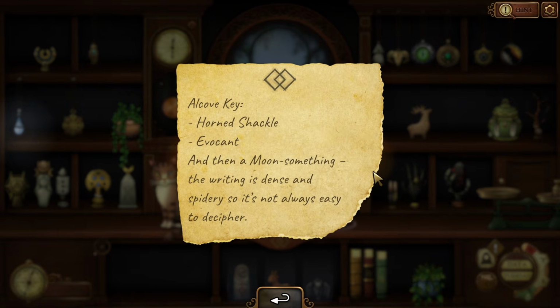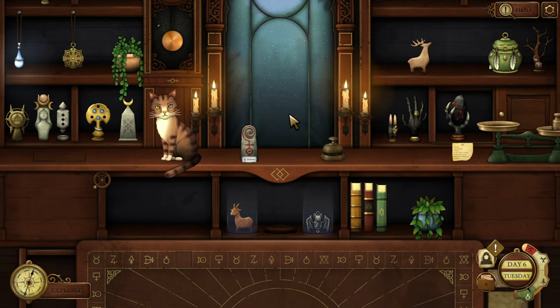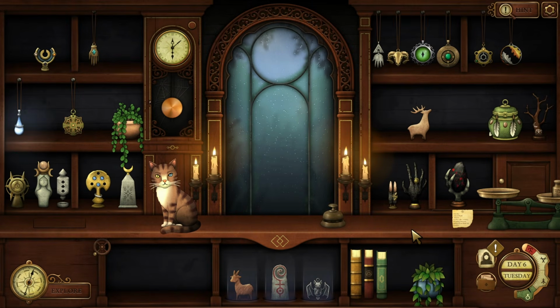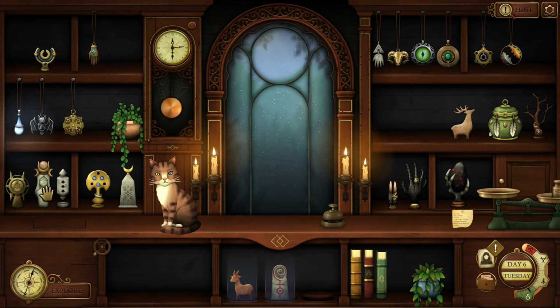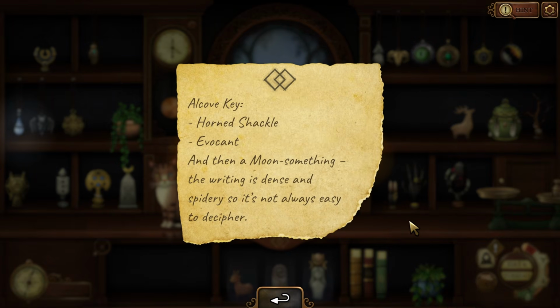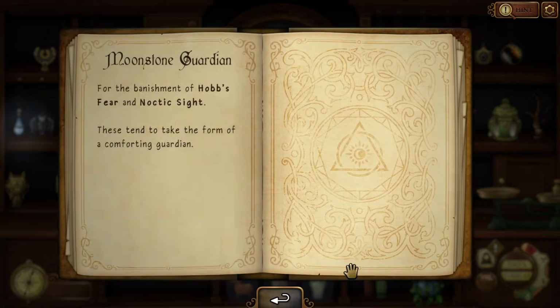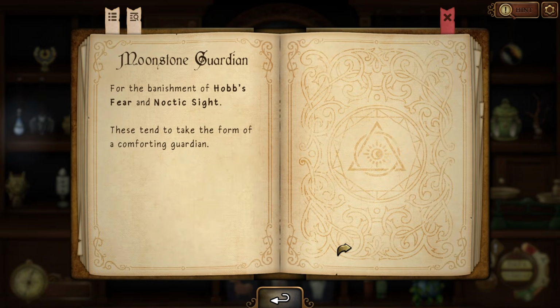Do we have to put them in order? Horn Shackle and Evocant, they're not in order. There. No. This one. Is this a guardian that is comforting? They tend to take the form of a comforting guardian.